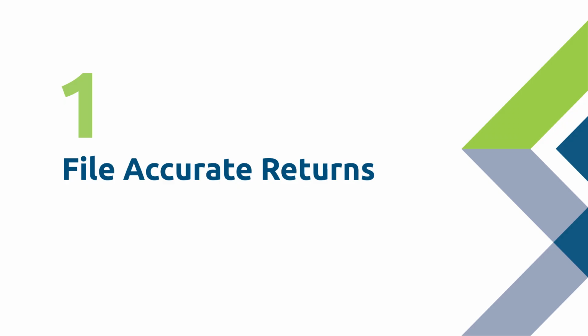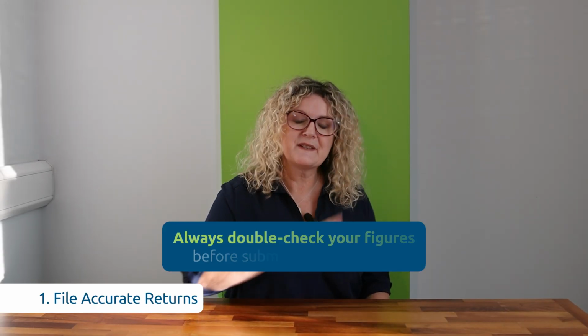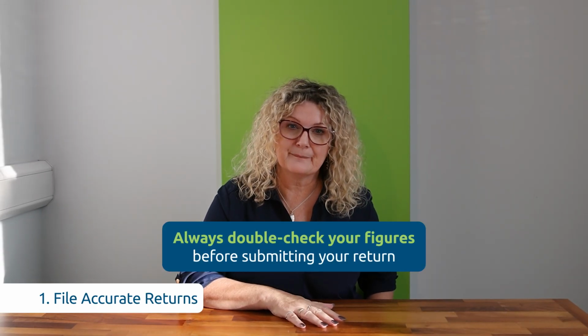Starting off with number one, one of the best ways to stay under HMRC's radar is by filing accurate returns. Sounds simple, but many people make mistakes, and here are a few tips to get it right. So always double check your figures before submitting your return. A tiny typo can cause big problems, and I've seen everything, from someone accidentally entering an extra zero on income and not realising until they got a demand for £10,000 in additional tax, to somebody entering their savings total instead of the bank interest, causing months of stress trying to sort it out and refile.